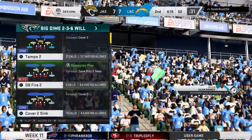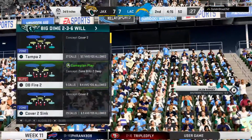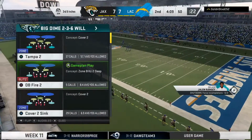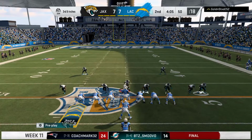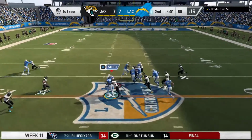What makes a good run blitz a good run blitz? The ability to stay on task, to follow up your assignment, go to the gap you're supposed to cover, and not be deterred by anything else. And how about the dime look here? 6 DBs on 3rd and inches. Daring them to run the ball. They'll try and run it. Here's Gordon.